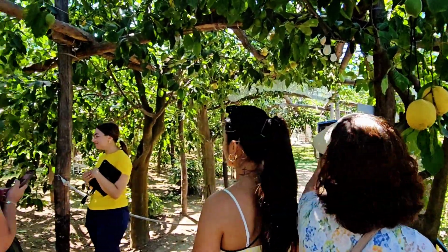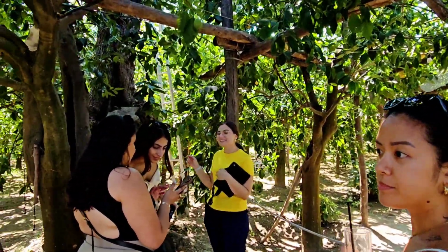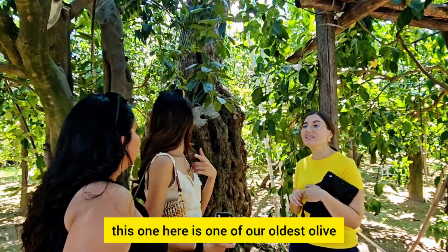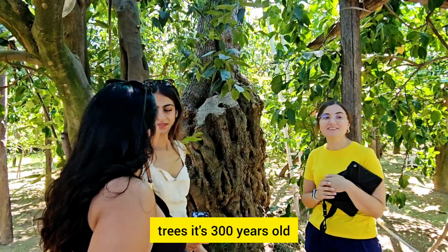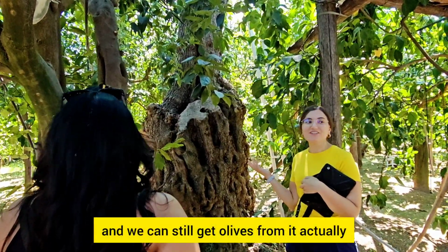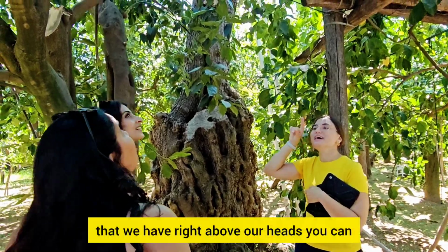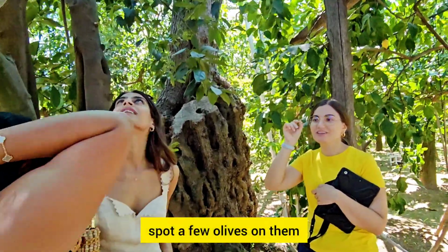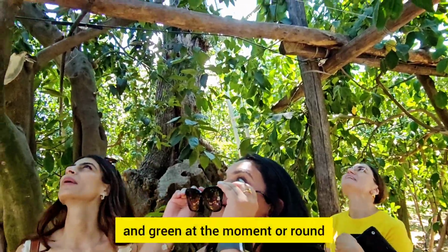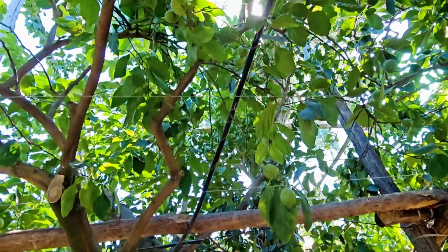Okay, so this one here is one of our oldest olive trees. It's 300 years old. Wow, 300 years. And still alive. We can still get olives from it. Actually, if you take a look at the nest that we have right above our heads, you can spot a few olives on them. They're very small and green at the moment, very round.